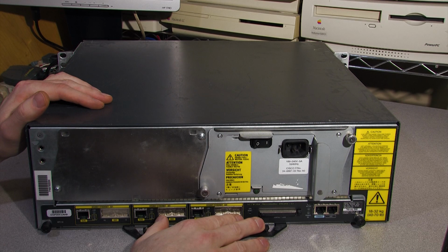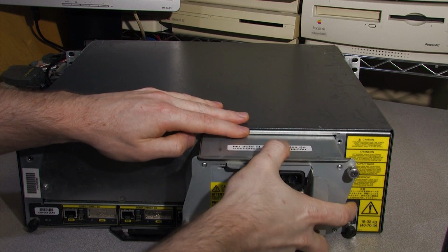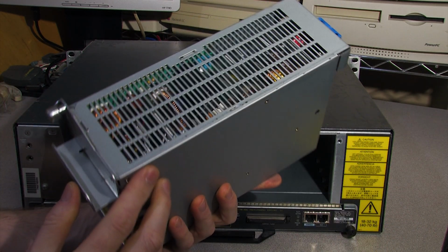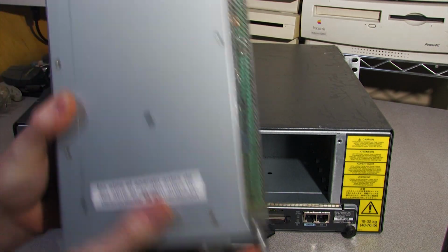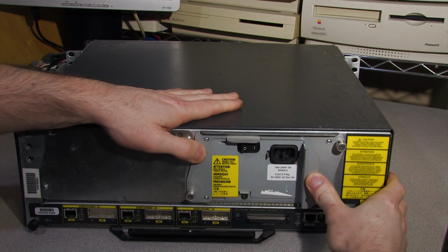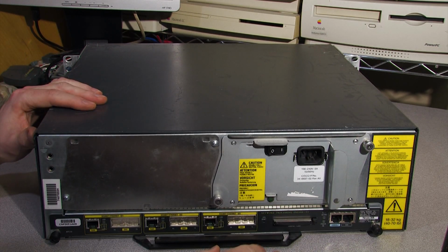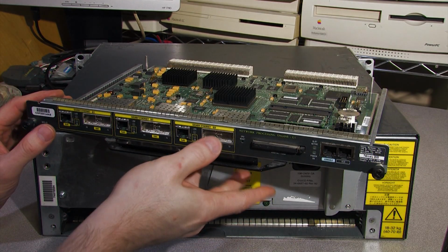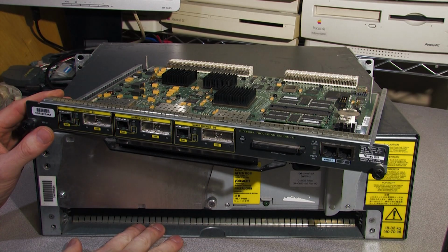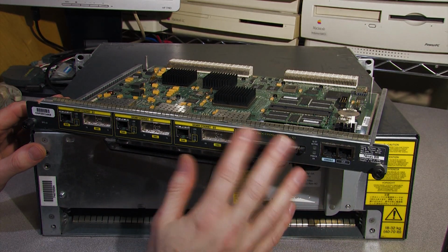In terms of power supplies, it's a dual power supply system, and they are removable. I don't know if these are hot swappable. I wouldn't make that assumption, so probably don't remove them when the unit's on, unless the manual does say so. In this lab router, I don't have a second power supply installed. It wasn't a big deal for me. So what I've done here is I've removed the NPE G1 from the router, and we're going to talk a little bit about the differences between this and the other types of processor engines you might come across.